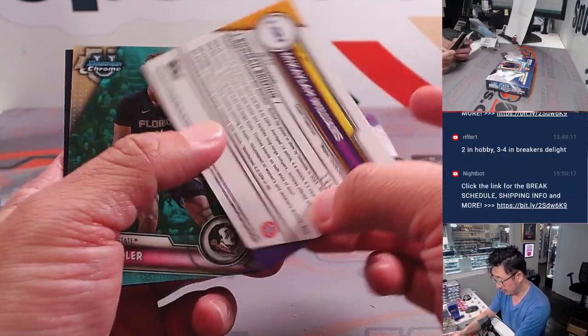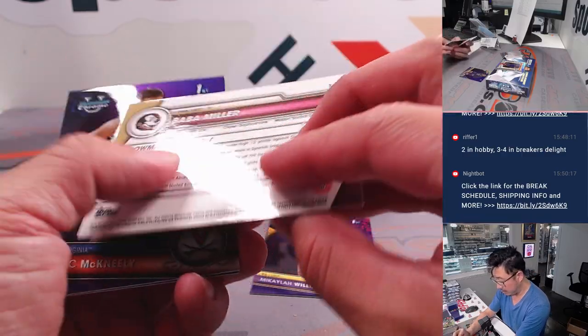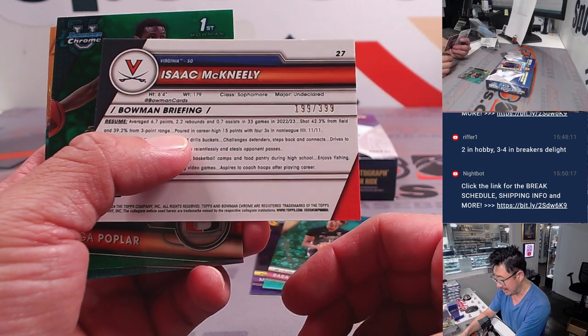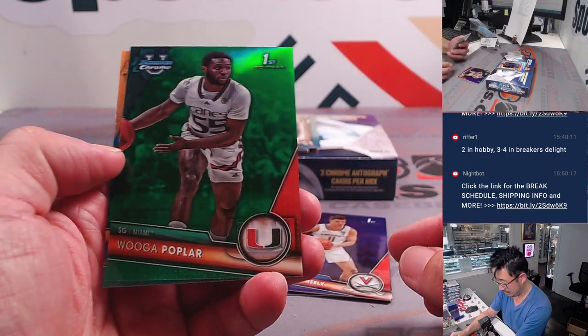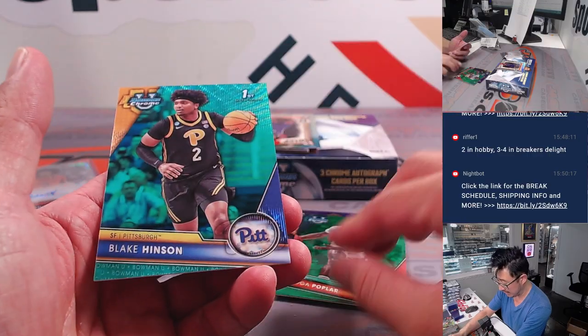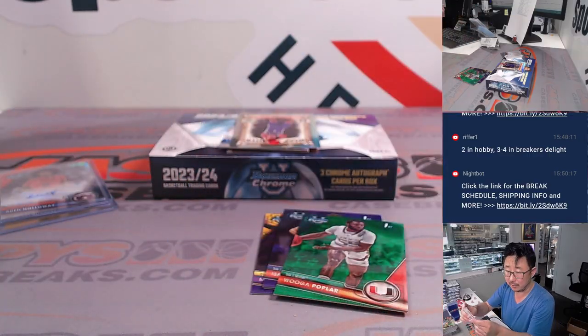We've got Caleb Williams to 399, letter M. Kevin Bab Miller to 299 for EA, letter B. Isaac McNeely to 399 for letter I, EA. Wooga Poplar, that's going to go to Nestor in the letter W, that's to 99. And Blake Hinson, 217 out of 299, that'll go to EA in the letter B.